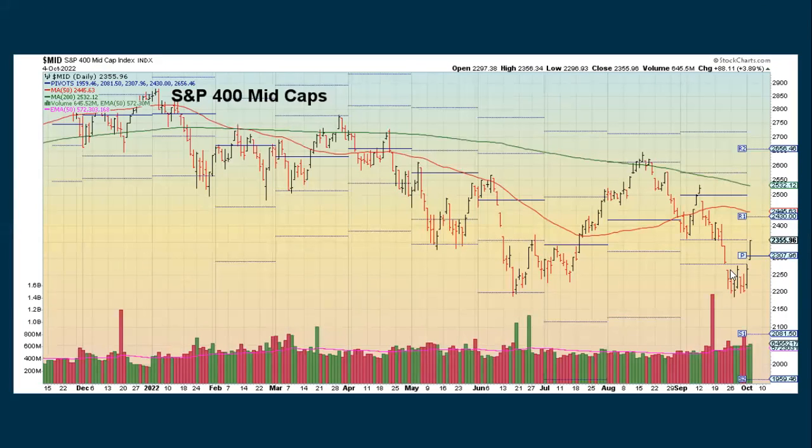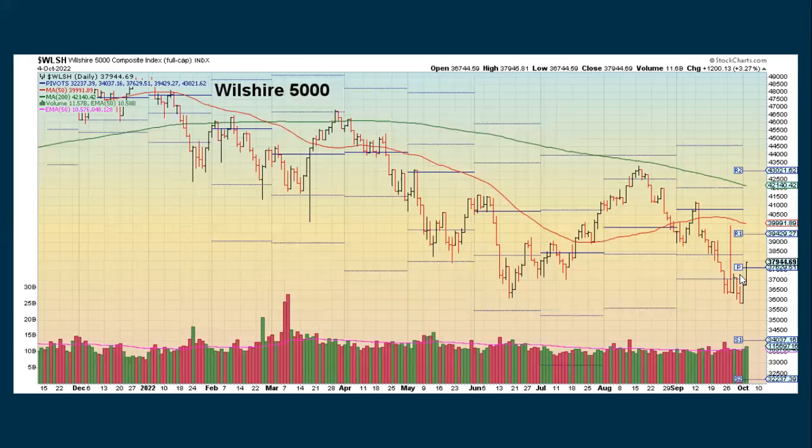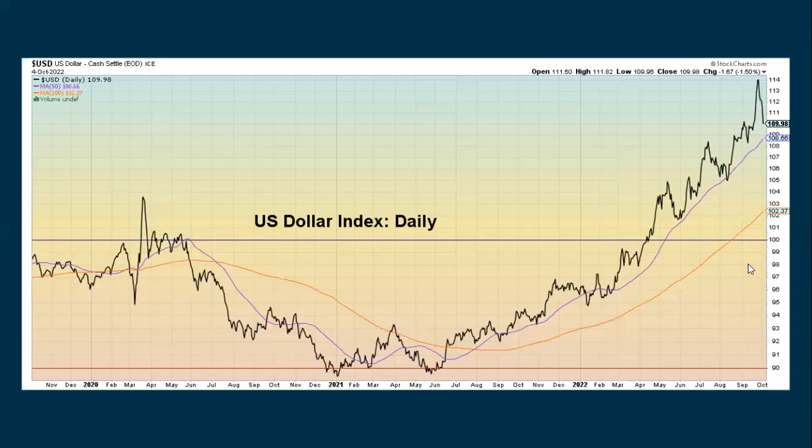Mid caps, this is a lot bigger bar here, where we did get quite a bit above the current pivot level. We have some resistance at a previous pivot level right now. The Wilshire is also above the pivot level. So you can see where some improvement is happening here.